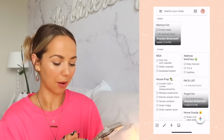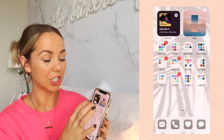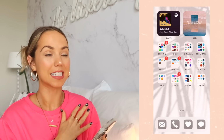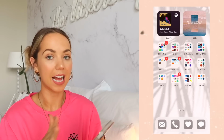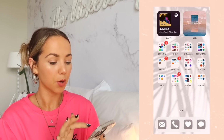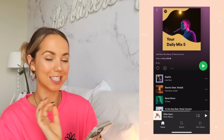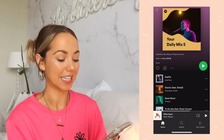So that's super helpful. And then on my second page, I also added a small widget for Spotify because I love listening to music and podcasts throughout the day. I love this because it'll keep your most recently played playlist right at the top, so you can just click right into it and start playing your music again.